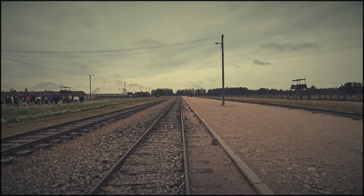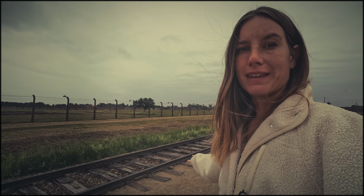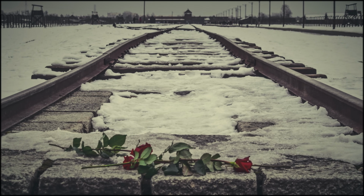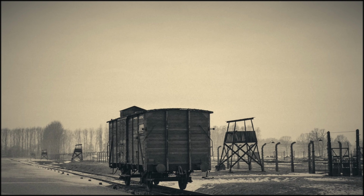We are now at the area where the people arrived. You can see the railways here behind me. And this is where the wagons with prisoners arrived. Those who arrived here, they didn't know what was going to happen here. They've heard about concentration camps, they've heard about camps for workers, and that is what they expected here. They expected to come here to work.